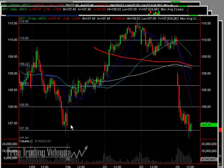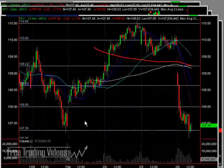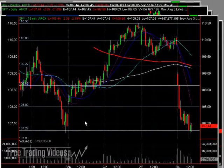Again, it's a little bit easier to see pre-market, and if you zoom out, you can see where we're coming from. So a little bit more difficult to read technically unless you've got pre and post market data, but still extremely deep.